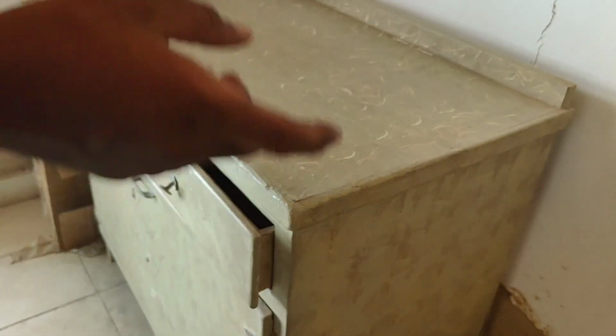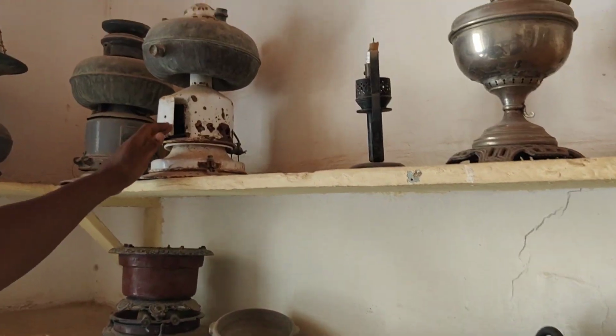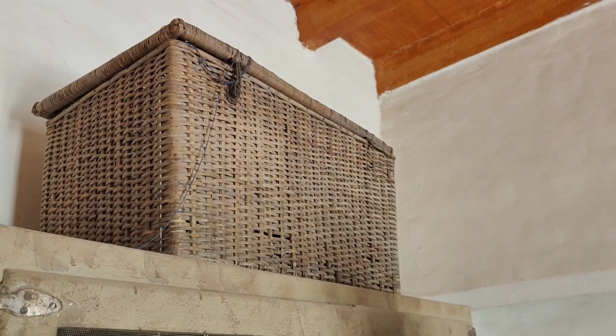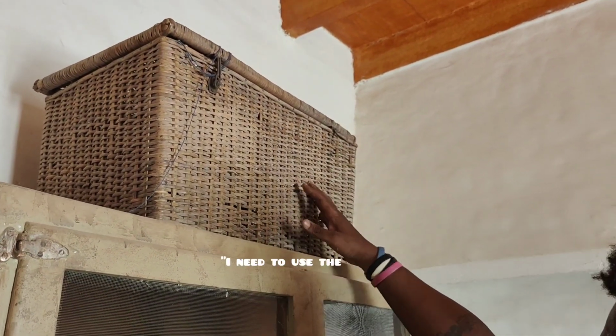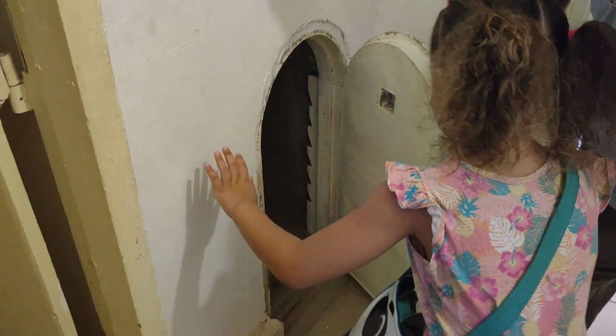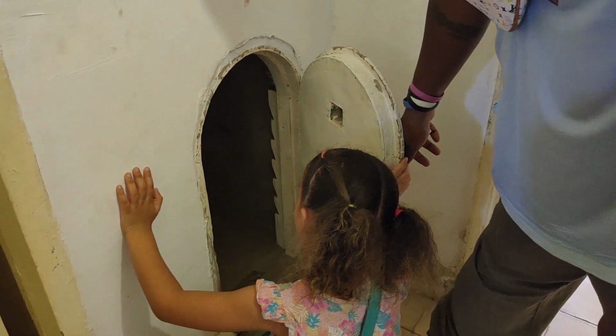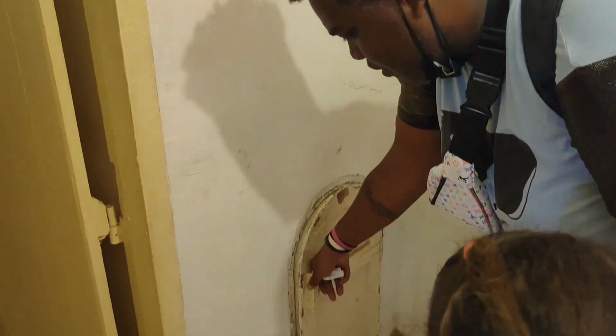It's amazing to see the history in the kitchen. Howard Carter's basket where he would put his snacks and food and lunch for his crew and everything. And this, Howard Carter's house. Can I go in there? This is where they would keep the jugs of water to keep them cool. And this is his water system here.